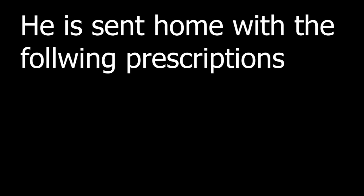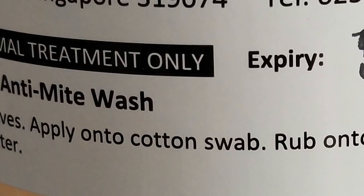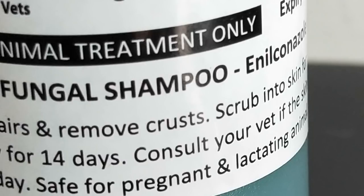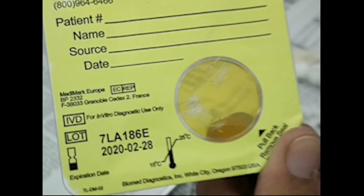He is sent home with the following prescriptions: antifungal and antibiotic tablets, anti-mite wash, fungal shampoo, and a special prescription diet for skin and food sensitiveness. The fungal culture and blood samples are also sent to the lab for screening.